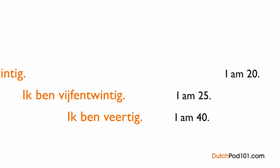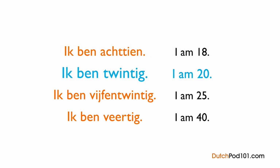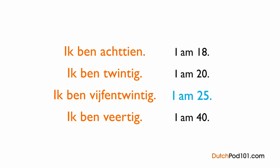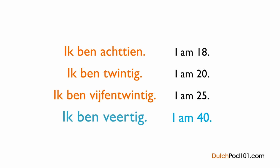In Dutch, you use the same verb we learned in the 2 previous lessons, zijn, to be. Here are some examples. I am 18 is ik ben 18. I am 20 is ik ben 20. I am 25 is ik ben 25. I am 40 is ik ben 40, and so on.